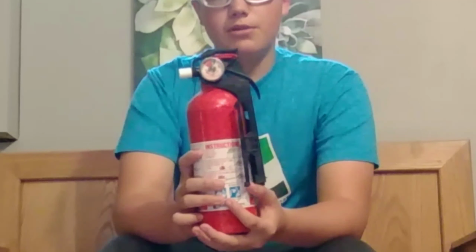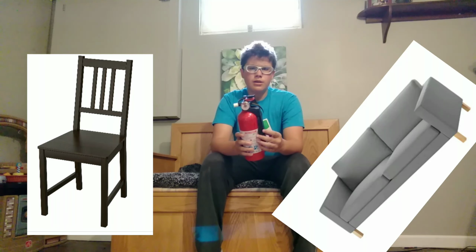The first of the lab safety equipment we're going to be showing today is the fire extinguisher. This is something commonly used to put out fires on non-living objects, like let's say a chair or a couch. So we're going to show you an example of when to use it and when not to use it.